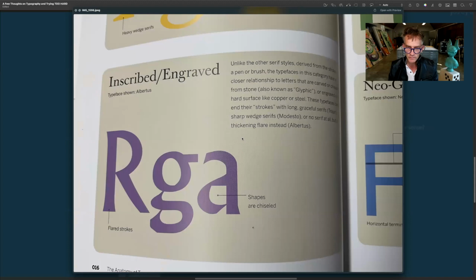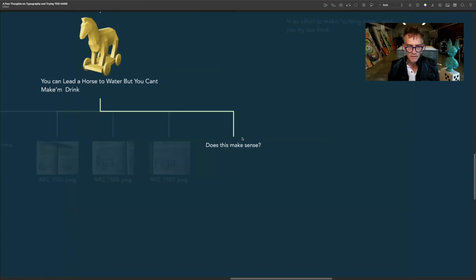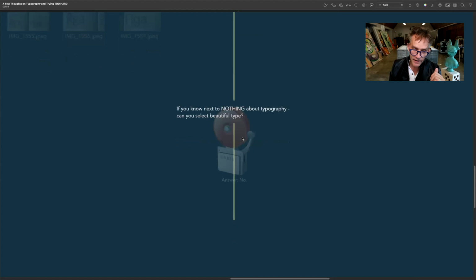So here are some more examples. So again, I'm going to kind of drive home this point. Does this question make sense to you? If you know next to nothing about typography, or if I know next to nothing about typography, is it possible to select beautiful type? Further, is it possible to design beautiful type? And the answer is clearly no.